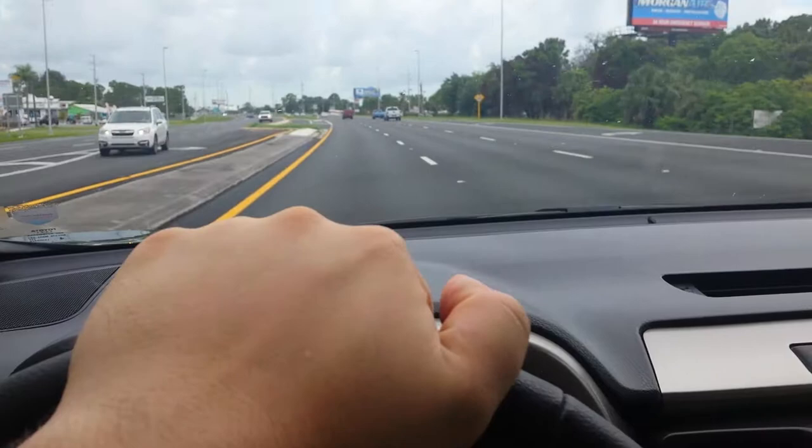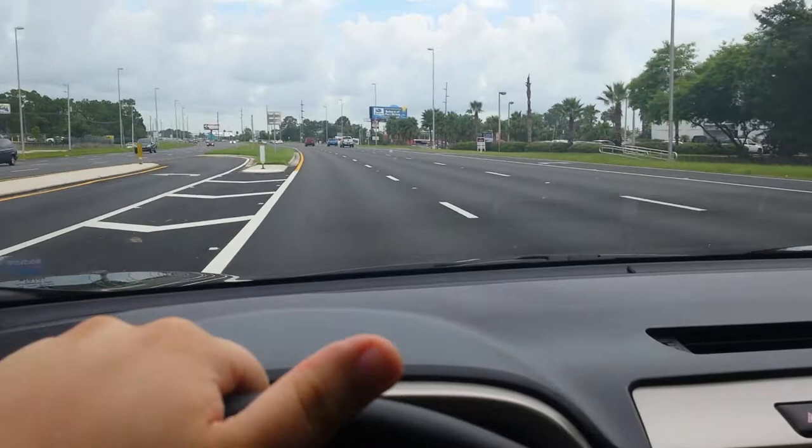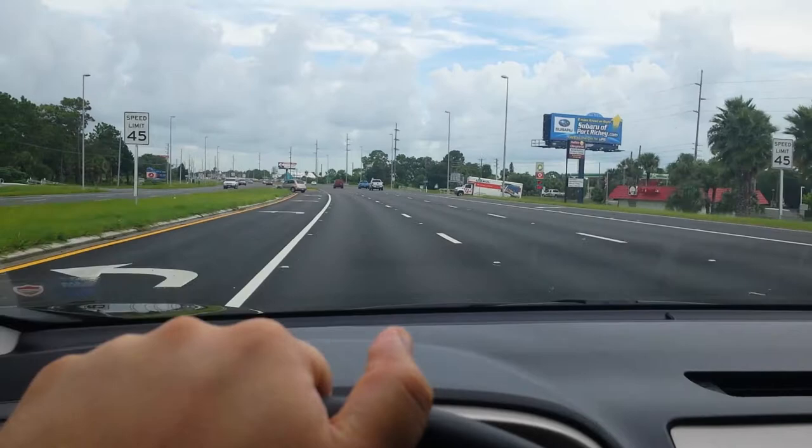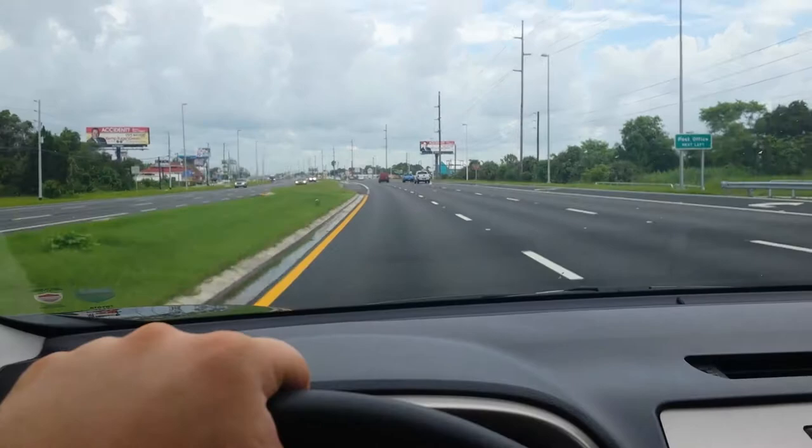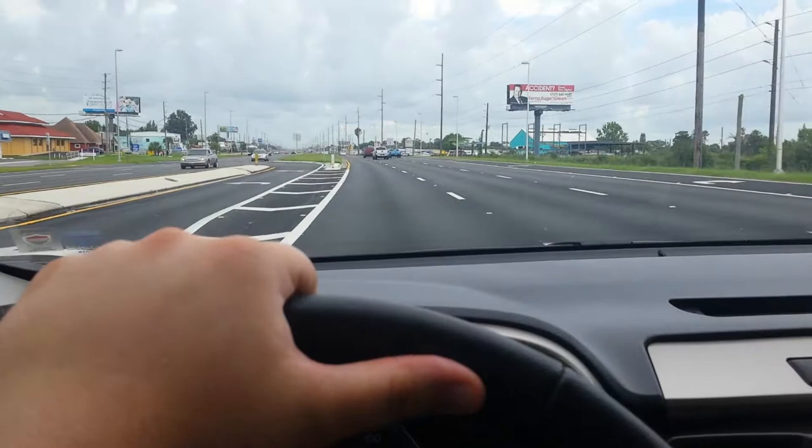Inside, fast turn radius. And I'm already up to 60. So, has a good amount of pickup. It's a fast little car. Pretty sure you're going to like it. Suspension on it is nice and smooth.